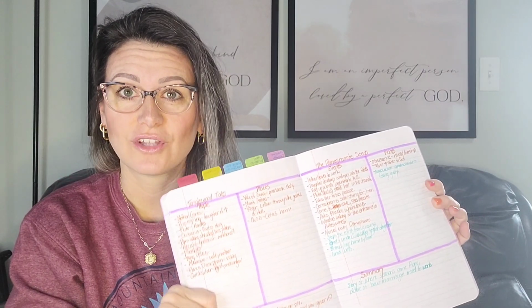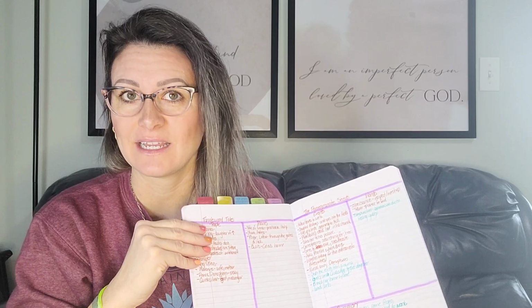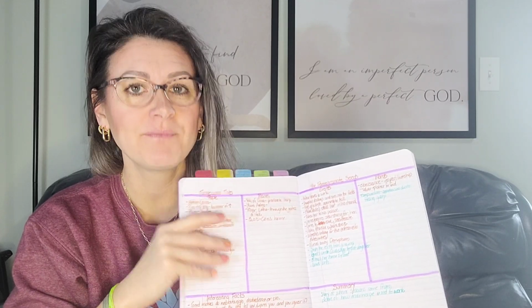This reading journal is one of the best ways to keep track of what my student is reading and assessing their reading skills and comprehension. Also to know that they completed it for sure.